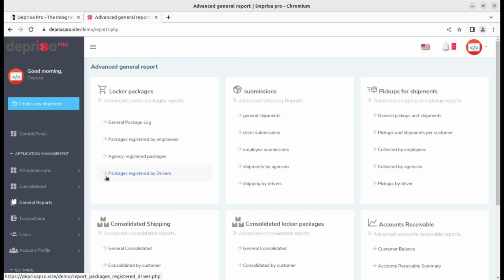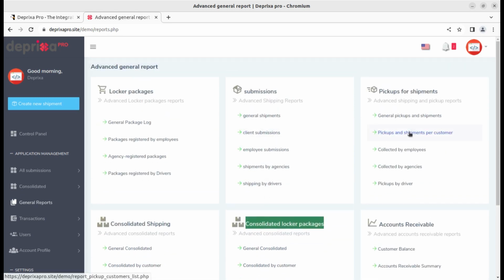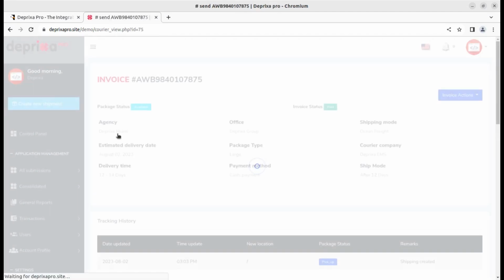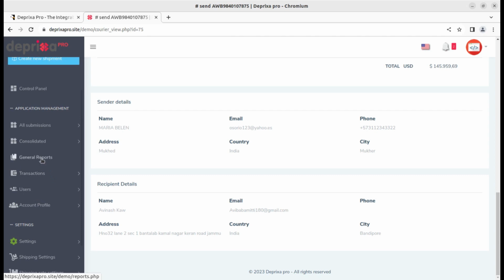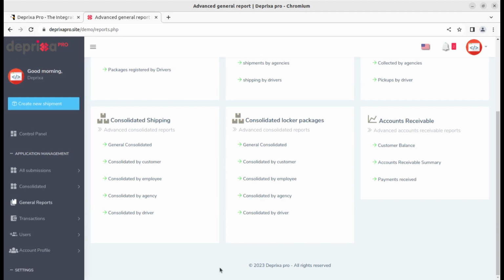That is, we can have all the reports. That is a very, very important part of the system. Consolidated locker package report, general consolidated, and all the reports can be seen here. You can simply click on the report area where you want to check the reports, and you'll get all the reports. Simply click on the airwheel number, and you'll get all the details. So reporting is very comprehensive in the system, and you can check all the details in the consolidated system, and the complete reporting panel is available for you in the general report. This is a single screen where you can select the report that you want to see.